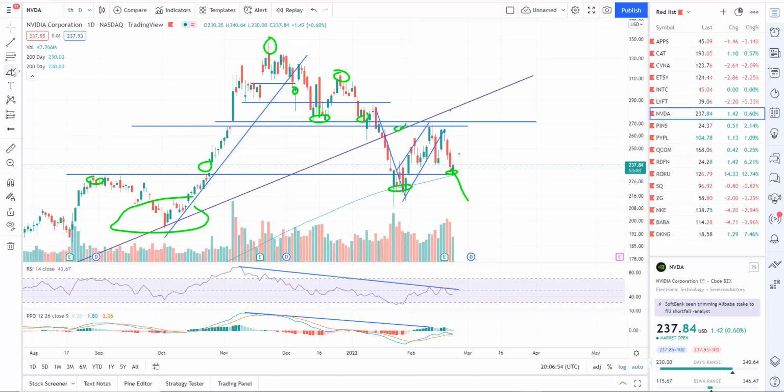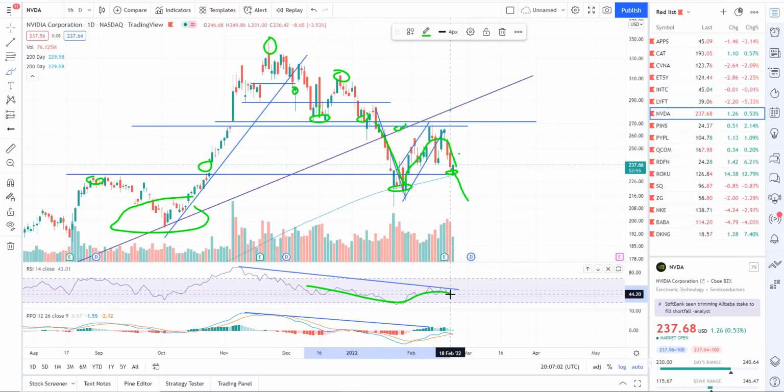But for now, I see price moving down, little counter trend bounce. We're starting to roll over, momentum moving down. And I think we start to roll over in momentum, making a new lower low and continuing the downtrend.